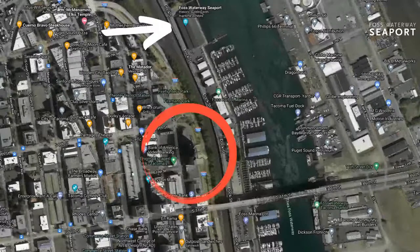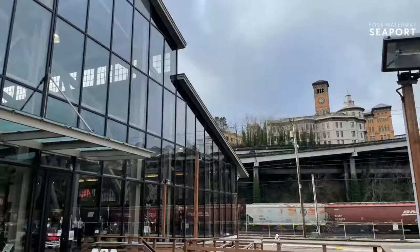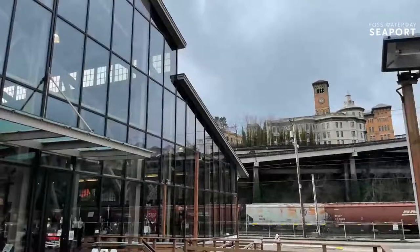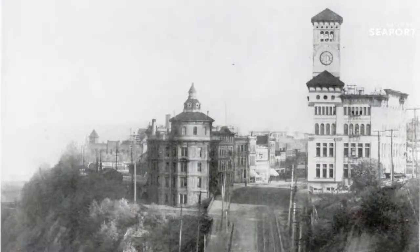This is currently on A Street. And where the Seaport building is today, you can see in the background there the clock tower of Old City Hall and the rotunda up there of the original Northern Pacific Railroad headquarters. Both of those in their original way right here from the 1890s, here they are today. So some things have changed pretty dramatically, some things have not.